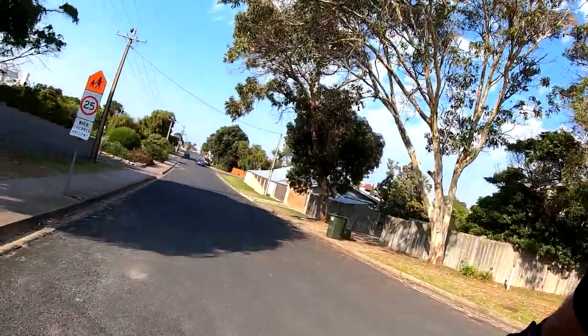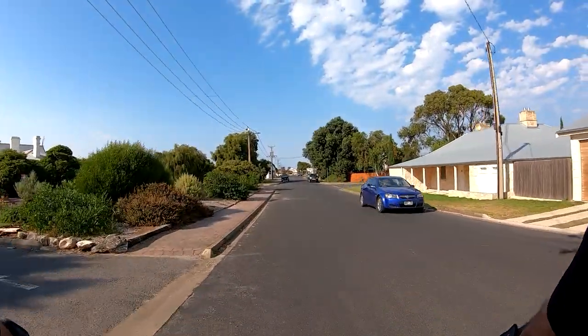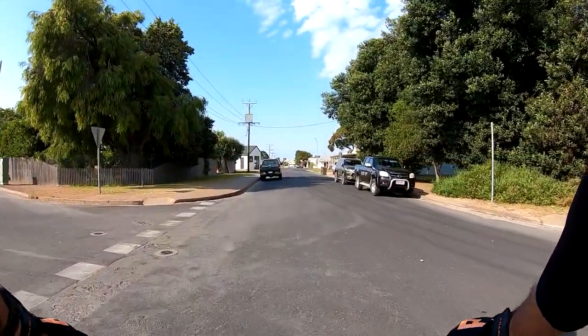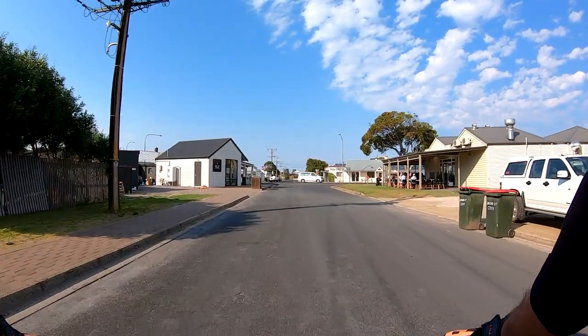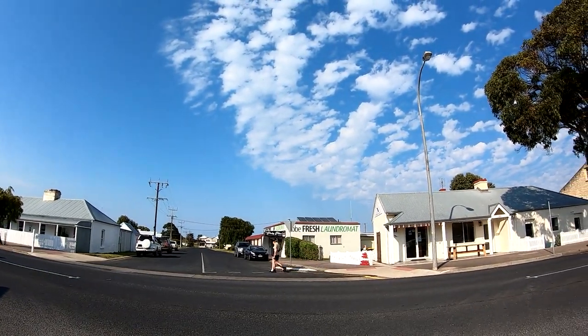Just going to have a look down the main street. Went there for Chinese last night. Oh my God, absolutely best Chinese I've had in ages. Mind you, I had a few wines and beers yesterday, but nothing too stupid. Wanted to make sure I could get out and ride today. There's a thriving little tourist town here.